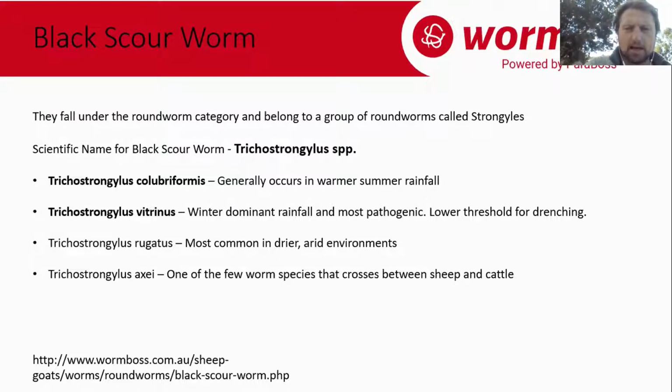And these all fall under the strongyle category, and I just want to point that out because often you'll see the word strongyle on a worm egg count that you get done, and that's the family of roundworms that these worms come under, which also includes barber's pole and brown stomach worm, which is Ostertagia and Haemonchus contortus. So sometimes people get a bit confused about why all these different scientific terms, and I know it is confusing, but the three main species all fall under the strongyle category.